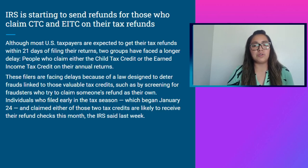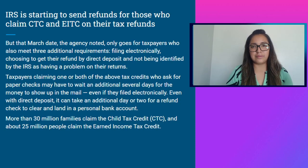So individuals who filed early in the tax season, which began January 24th, and claimed either of those two tax credits are likely to receive their refund checks this month. This is something that the IRS said last week. So keep in mind, guys, that when the IRS says this month, they're referring to the month of March. So that March date, the agency noted, only goes for taxpayers who also meet 3 additional requirements.